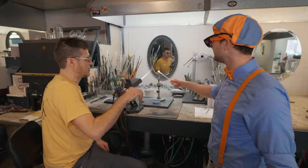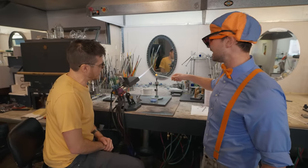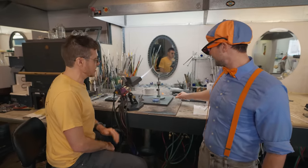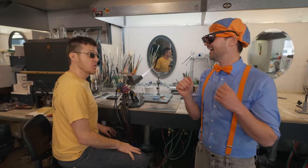All right, let's pull that out and hold it for just a minute. Let it get cold. Okay, keep turning it like this. Yep. All right, now we'll set it down. Okay. Give that a chance to cool down. I'm gonna turn my torch off and then we'll head over to the studio and make the ornament.